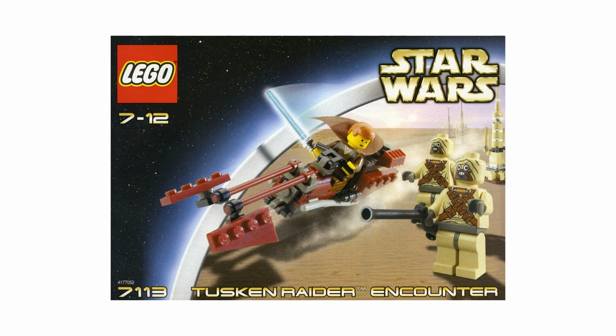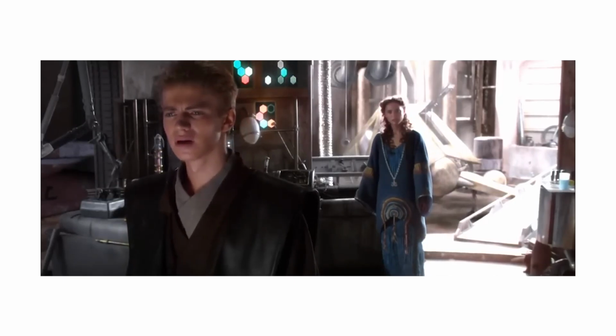Also priced at $10, the next set was called the Tusken Raider Encounter, and this depicts probably one of the darkest scenes in Star Wars, where Anakin, well, I'll let him explain to you what he does.